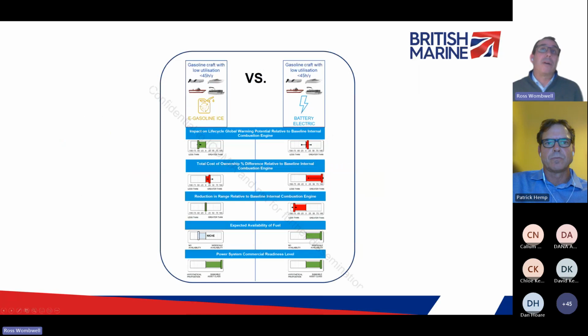And then the sort of data that comes out, this is just one example, really comparing an e-gasoline against a battery electric for 4 different vessels. We can see that the global warming potential on e-gasoline is a reduction in emissions, whereas with battery electric, in the way that it's used, there's actually a small increase in global warming potential when using battery electric for that type of vessel with that type of usage operating. You've got the total cost of ownership there, the reduction in range, and the availability of fuel, along with the commercial readiness level. And that's done for each of the variables between the 4.